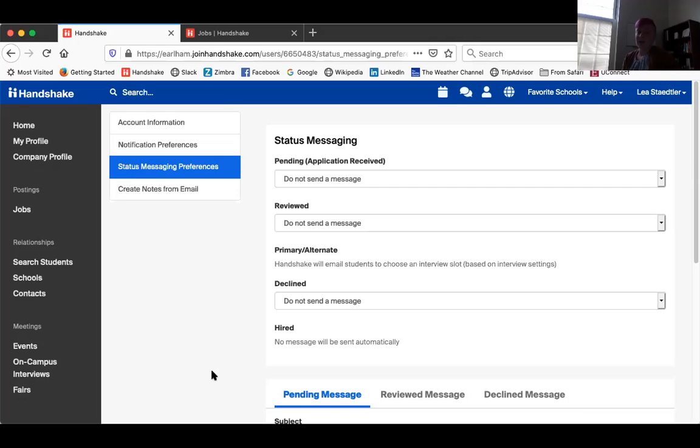I know a lot of departments on campus do a really great job with keeping track of hired and declined and marking students. But there's definitely also a lot of room for improvement. So please keep that in mind, that when you hire students, you set them to hired or declined.